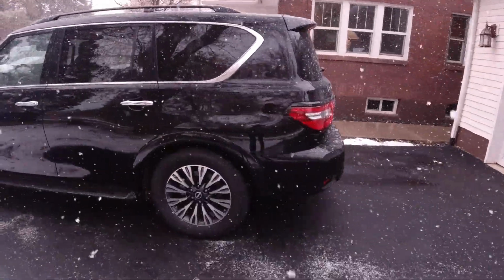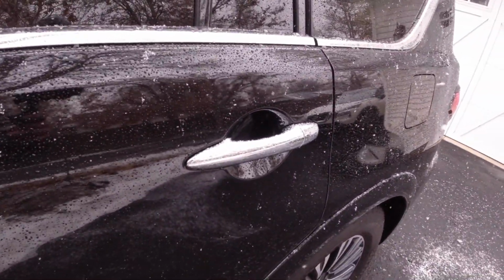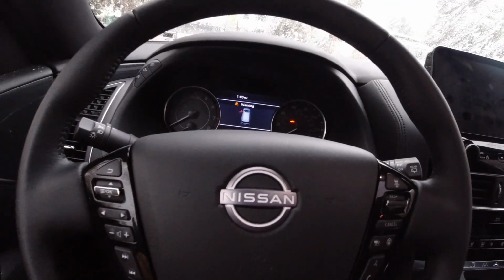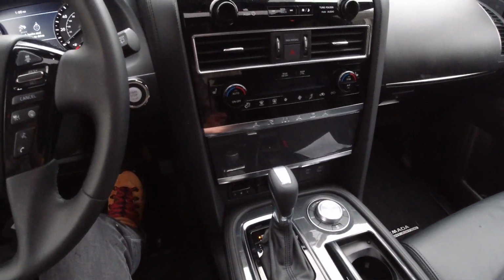Power tailgate's pretty slow. Still got the chrome door handles here. They feel a little bit dated. Climbing inside though, and the updates to this vehicle really take place in the areas that matter.